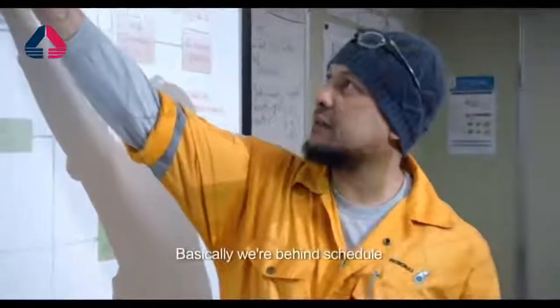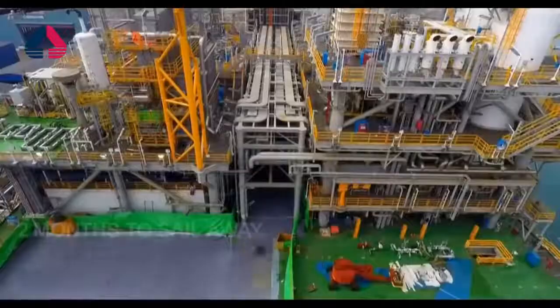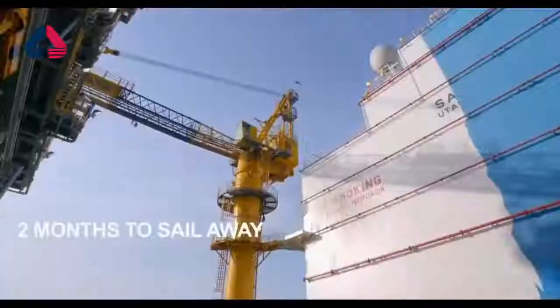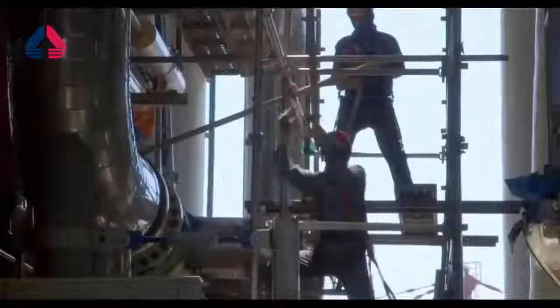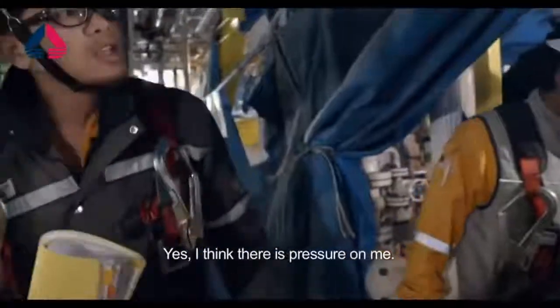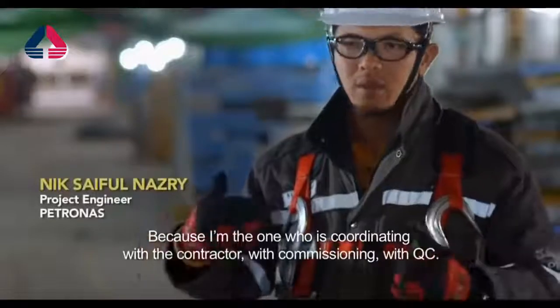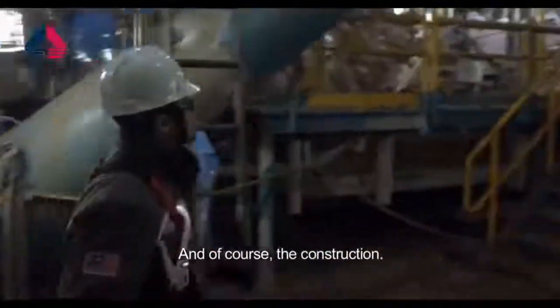Basically, we are behind schedule, so let's support Fauzi to get this one sorted out. The team has only 2 months before the weather turns too rough for her to set sail. Delays on a megastructure of this size can cost a fortune. Yeah, I think there is pressure on me because I'm the one coordinating with the contractor, with commissioning, with QC, and of course the construction.